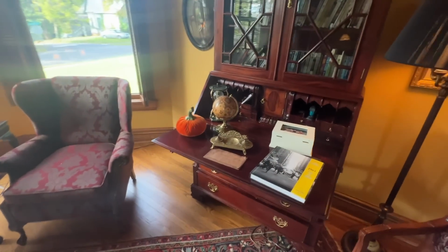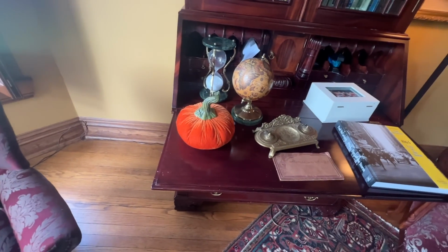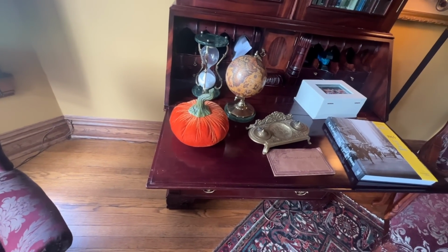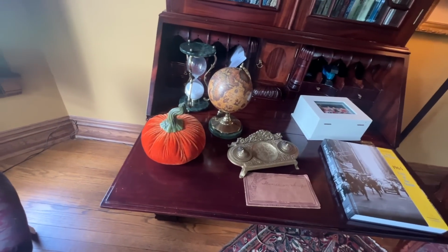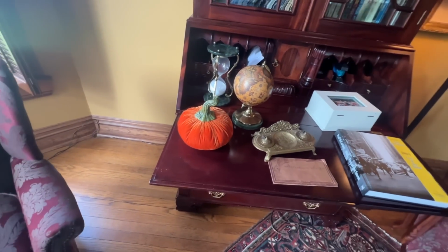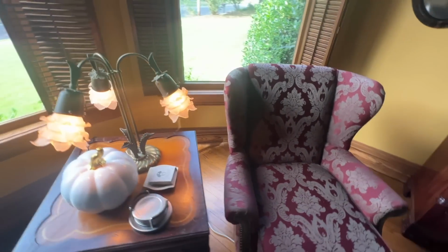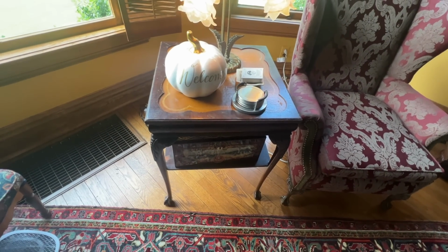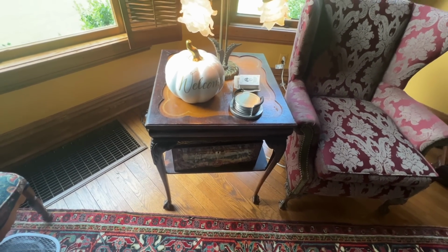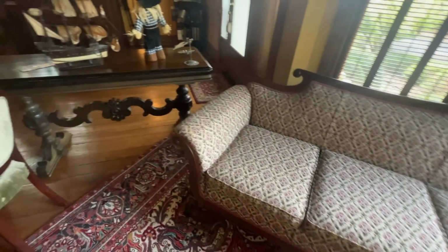And then more of the little velvet ones. I've got several of the little velvet ones, and you can find them all over the place. I believe Walmart and Hobby Lobby both have them, probably Amazon, just lots of places do. There's my little white ceramic one. And then moving on around.